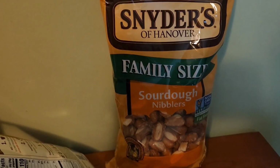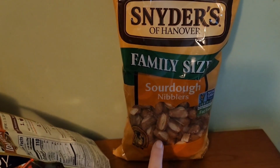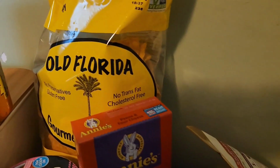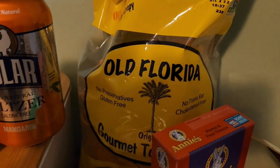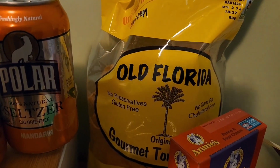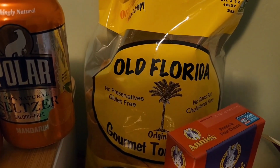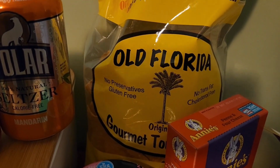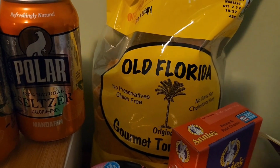Speaking of snacks, I always like to have at least an option or two. So these sourdough nibblers, pretzels are very filling. This is my favorite brand of tortilla chips, so I'll pair that with some salsa, eat it on its own. Sometimes I'll have some spinach dip or queso or cheese. I can make some nachos. But normally I just like to have a snack.